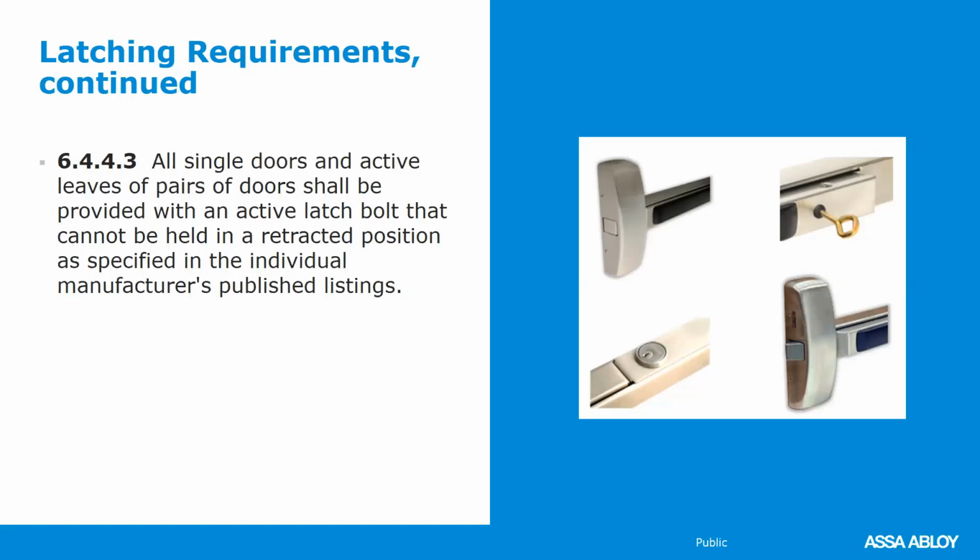If you need a way to electrically dog a device, electric latch retraction or electric dogging devices are available in fire-rated exit devices that will allow for the door latch to be held in retracted position until there's a loss of power from the system or the fire alarm goes off. That would then release and make that door self-latching, which is the requirement for fire rating.